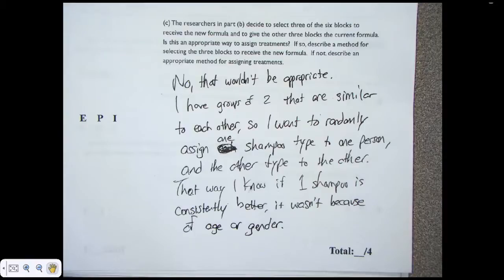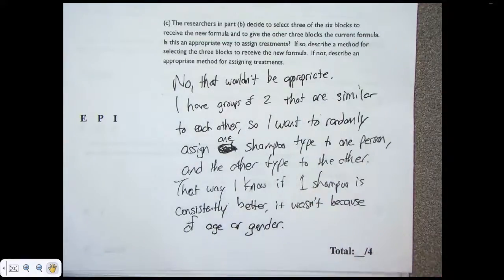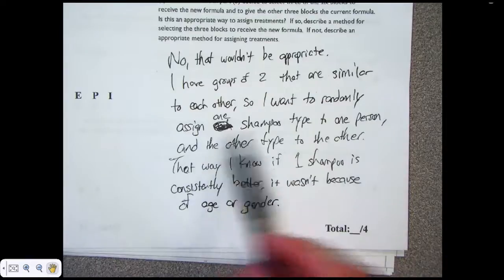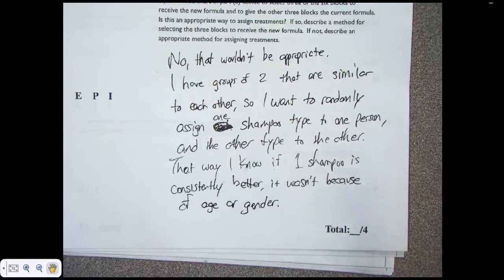I wrote a little more than you'd have to here, but I was just trying to really explain it well for you guys. So no, it wouldn't be appropriate. I already have groups of 2 that are similar to each other. So I want to randomly assign one shampoo to one person and the other to the other person. And then I know if one shampoo is better, it wasn't because of age or gender, it was because of the shampoo, because that's the only thing that changed. How many feel like you understand part C, like what I just said there?